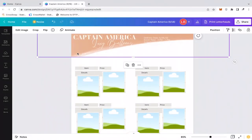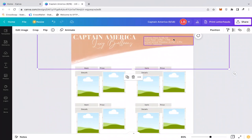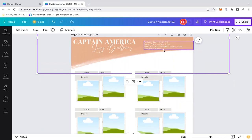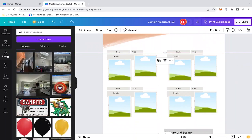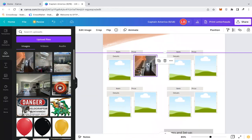Today, you guys are going to watch me create a proposal. It's going to be a six-year-old's birthday party, and his theme is Captain America. I have the event information in the top right-hand corner, and then you're going to see I'm going to start sliding in images from the client's home that she sent me, and I'm going to put that in the right box. That's in each category in terms of the balloon decoration that I'm proposing.